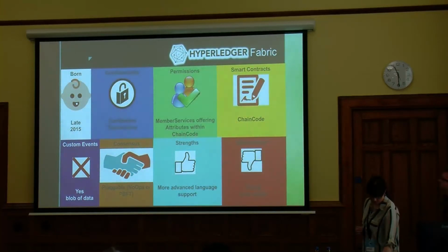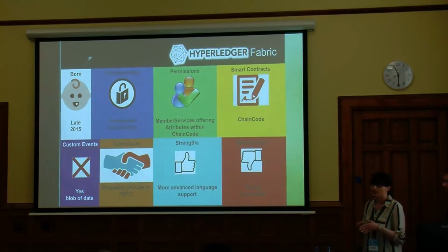Then the confidential transactions: anything within Fabric is encrypted, but it also has an additional layer of channels. So while a blockchain would be distributed to every peer in a network, you can sub-channel the network within Fabric. So every channel has its own ledger, and all the peers, all the participants of that channel get a copy of that ledger. So it's mini blockchains in one big network.